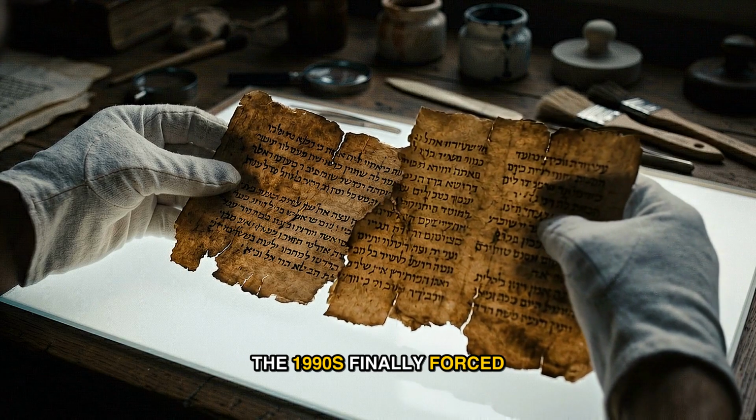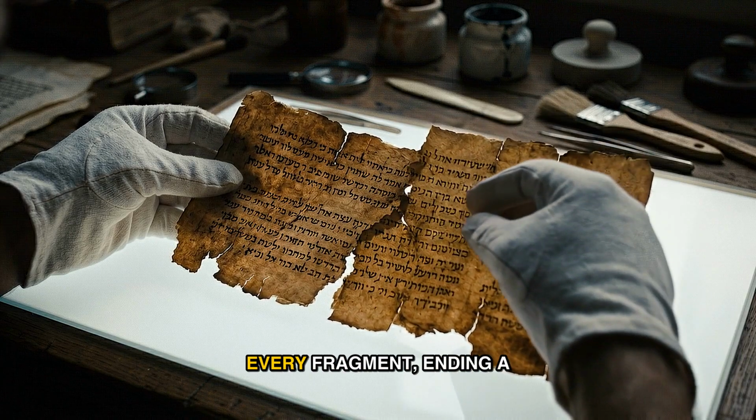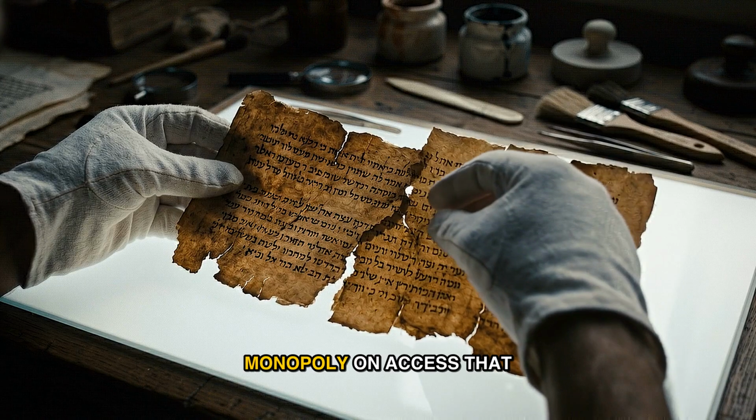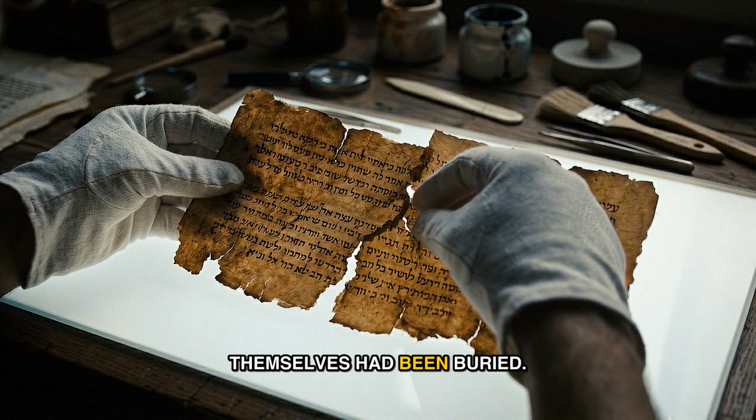Public pressure in the 1990s finally forced full photographic publication of every fragment, ending a monopoly on access that had lasted almost as long as the scrolls themselves had been buried.